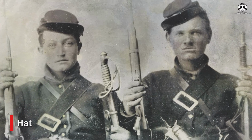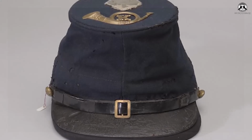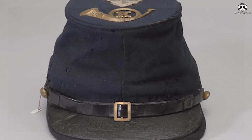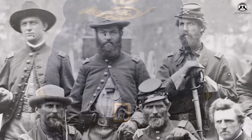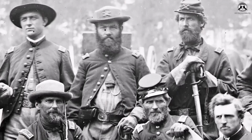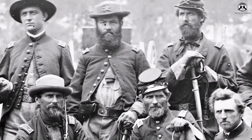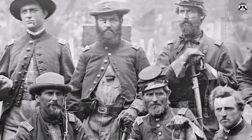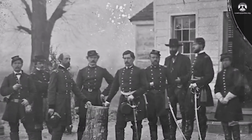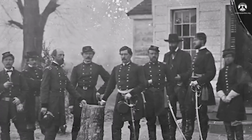Hat. The typical headgear worn by Union soldiers during the Civil War was a kepi, a style borrowed from French military fashion. The kepi featured a soft fabric body, a flat, circular top, and a short leather visor. It was relatively lightweight and easy to produce in large numbers, which made it a practical choice for outfitting an entire army. The kepi served both functional and symbolic purposes.